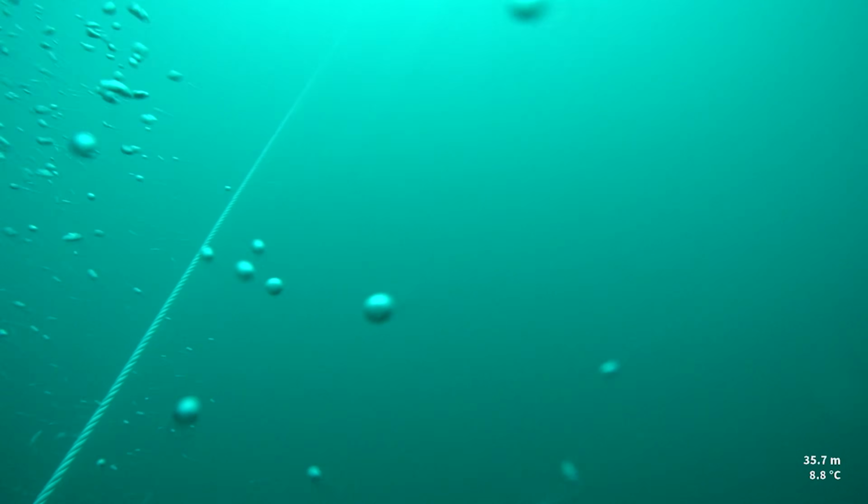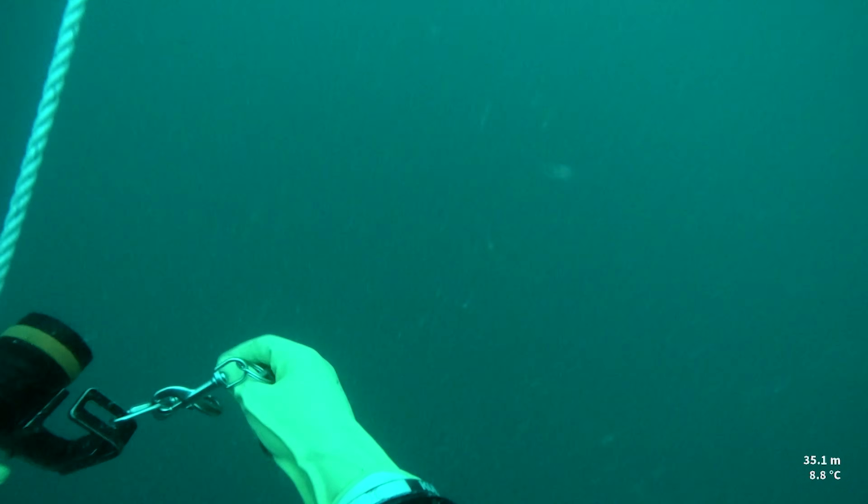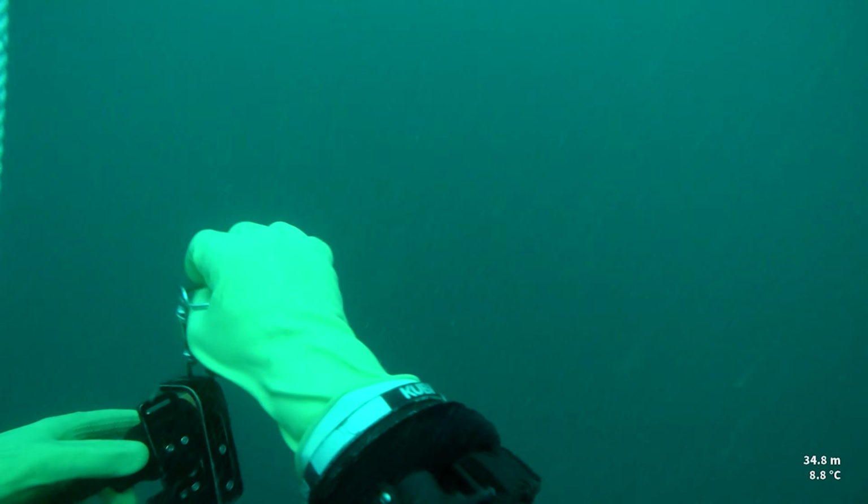So anyway, here we are. Dive's done. When those strobes have been used, they get clipped on the side. I'm also going to be clipping on my main torch. Don't need that anymore, and we're sending up the shot line.